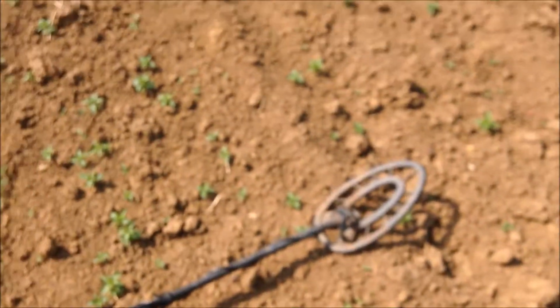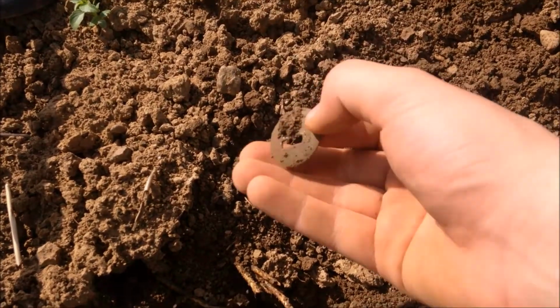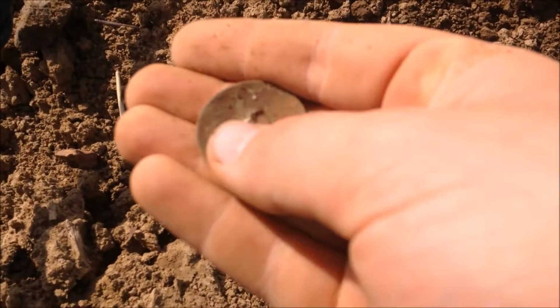Cool. Well, maybe there's more. There's more pieces of boring stuff, but who cares? Anyway, let's carry on. So, what do we have here? I don't think it's a coin, it's a button. No, it's not a button. It's one of these again, and it's silver plated even.